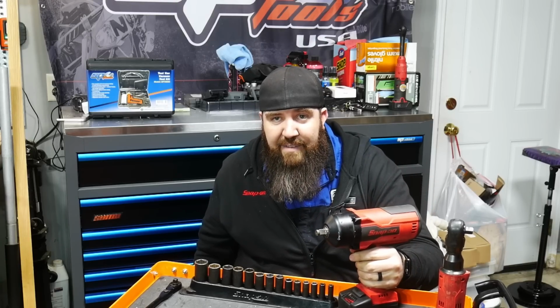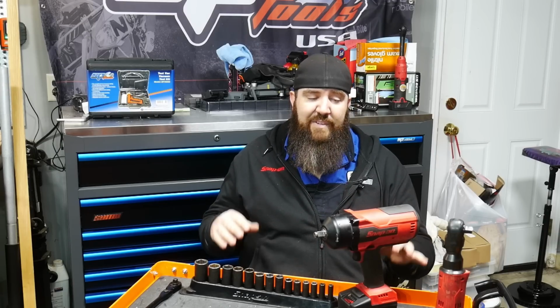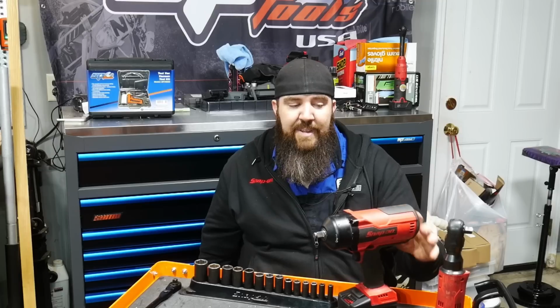So you need to have one big mamma jamma to be able to get off whatever bolt or fastener is rusted onto a vehicle, whatever lug nut some other lunkhead put on at 195 foot-pounds, and you'll be able to take it off with this thing.